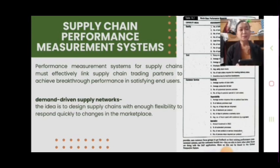So the idea of demand-driven supply chain networks is to design supply chains with enough flexibility to respond quickly to changes in the marketplace.